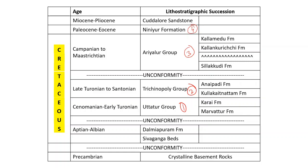Late Turonian to Santonian means now we are coming to the middle part of late Cretaceous. It has Trichinopolly group, which is further divided into Hula-Cat-Nattam formation and Anaipadi formation. All these are unconformably overlain by the Campanian to Maastrichtian. It means that the Santonian to Campanian deposits are missing in Trichinopolly. The Campanian to Maastrichtian has Arialur group, a very important group, divided into the Silakudi formation, which is unconformably overlain by Kalan-Kuruchi formation and Kalamedu formation. And then after Maastrichtian, the Paleocene Eocene deposits of Ninur formation are there, which are further overlain by the Cuddalore sandstone. Let us now discuss all these one by one.